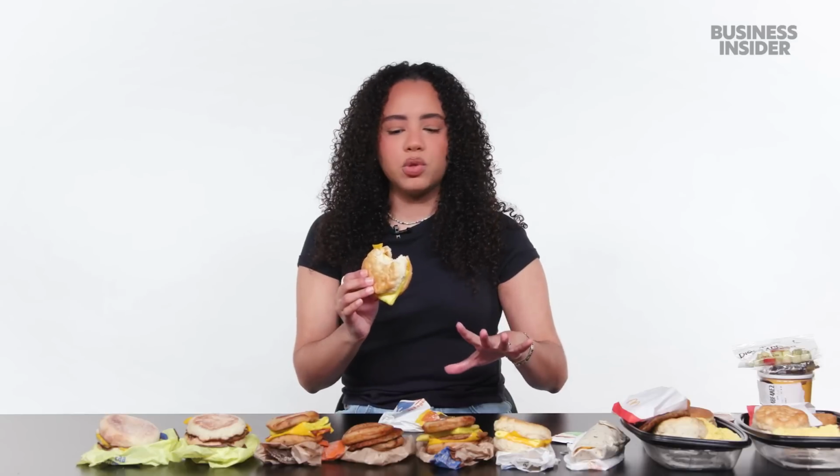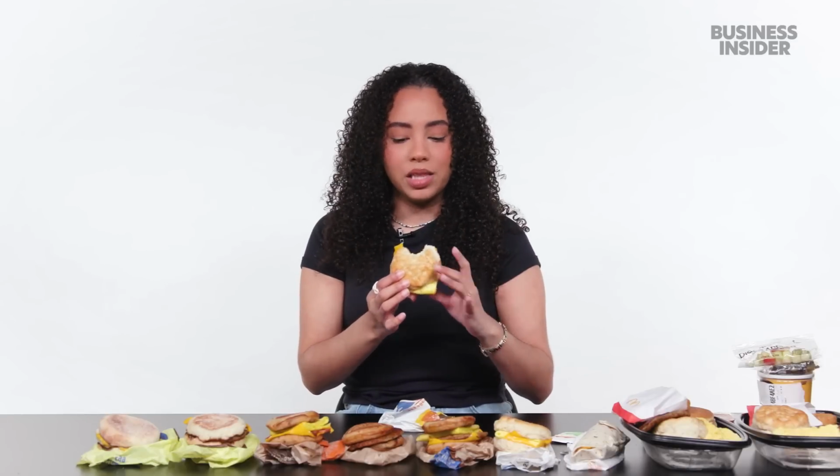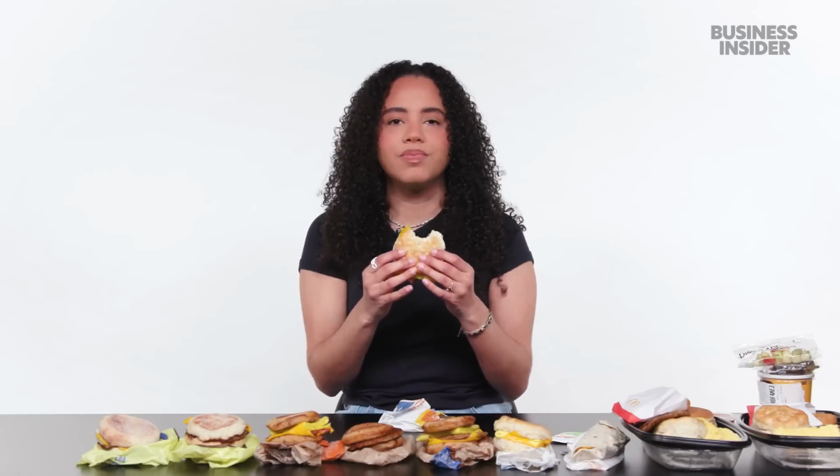The biscuit is a little bit dry, but I think the flavor is actually really good. It tastes really, really buttery, which I love. And the rest is, you know, it's just fine. It's McDonald's breakfast, which is gonna hit for me every single time. It's good. In Mexico, you can find very good breakfast in McDonald's.